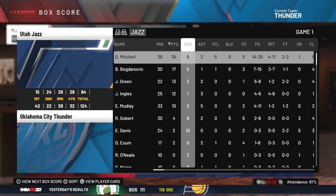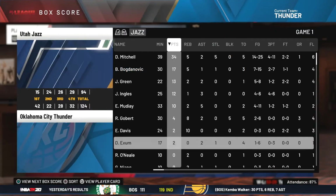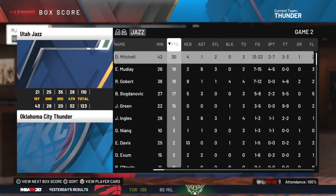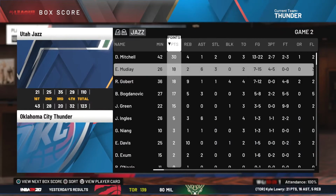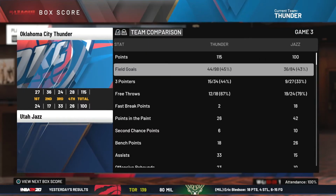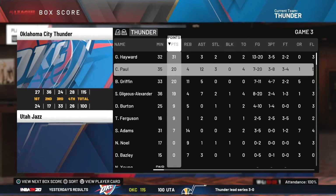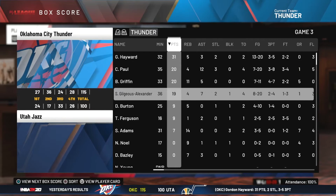We did play them on our very first game. You can see here some of the box scores and what's going on. Jeff Green put in some work there. And let's take a look at game 2 and game 3 and all that good stuff. Shai Gilgeous 29. Look at all the 20-point scores there for us. Shai Gilgeous, Griffin, and Gordon Hayward. Excuse me, game 3 we won by 15. Hit 6 more threes than they did. Hayward with 31. There's an explosion for him. CP3 with 20. Nice to see.